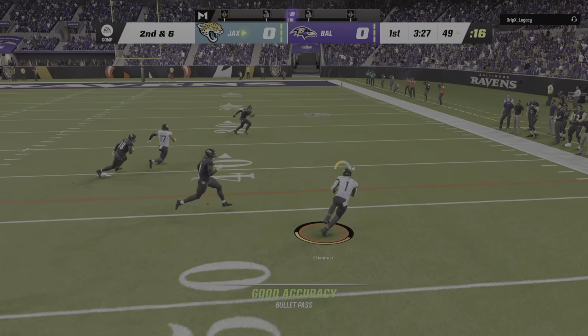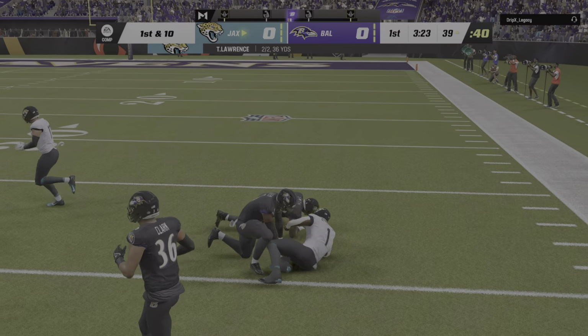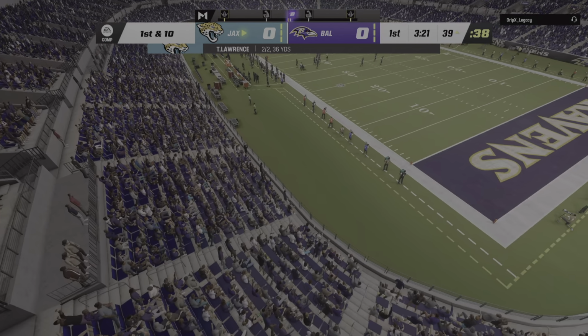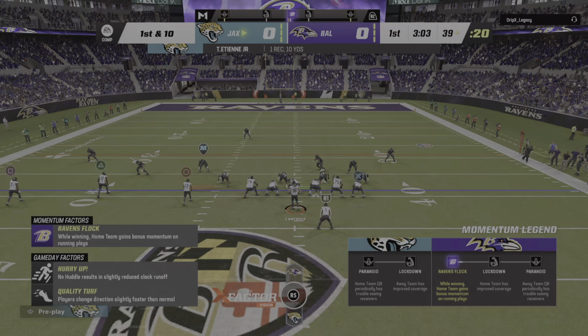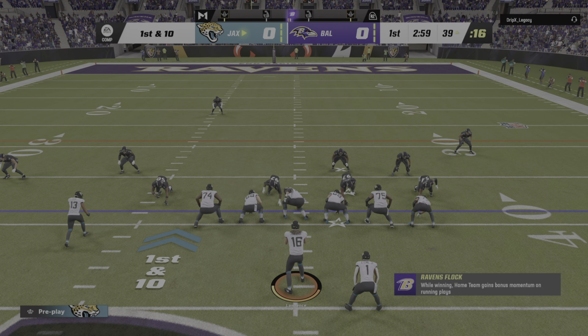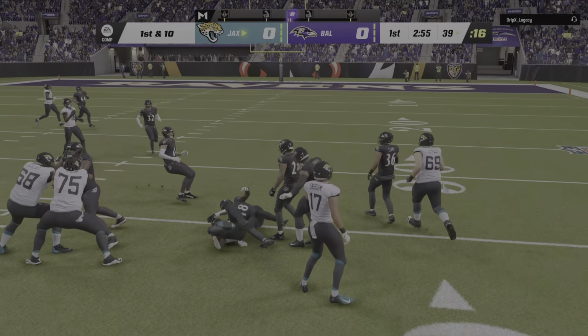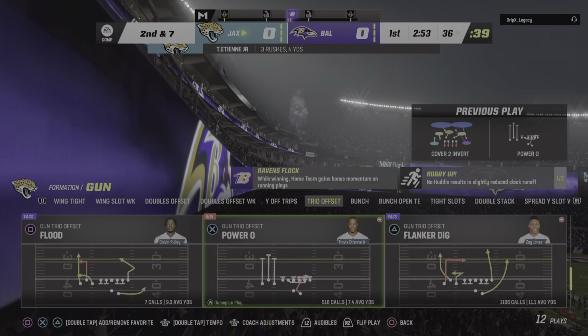Out of the gun, it's Lawrence. He'll get this out to the flat for ETN. And he's going to be taken down with the first down at the Ravens 39. So from the 39 now, they'll come up on a first and 10. Straight ahead, ETN. To the 36-yard line, stop there.